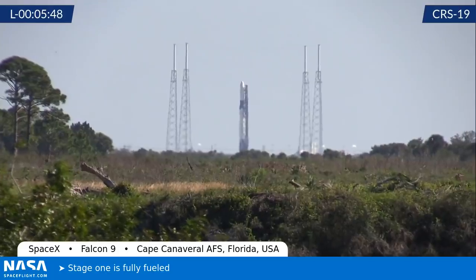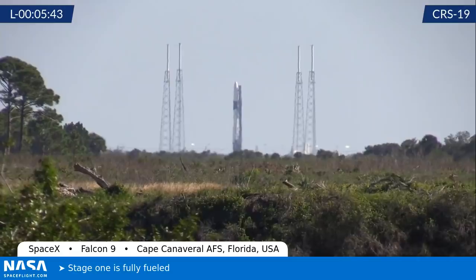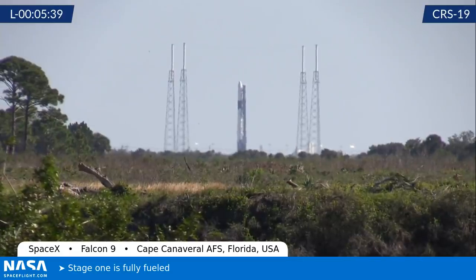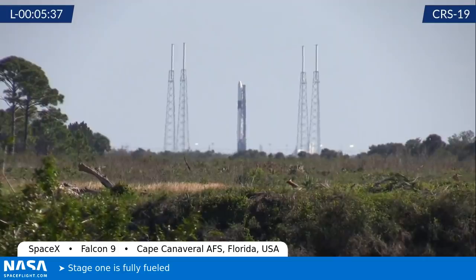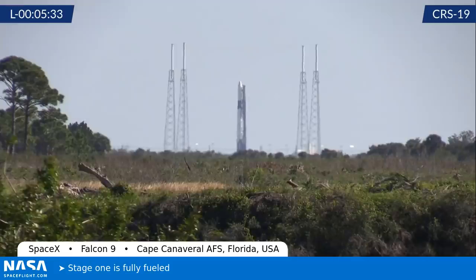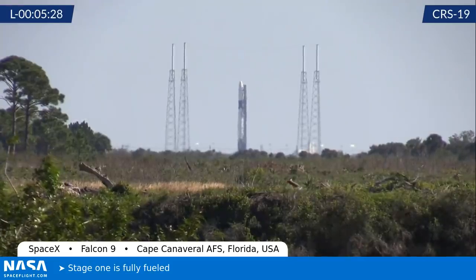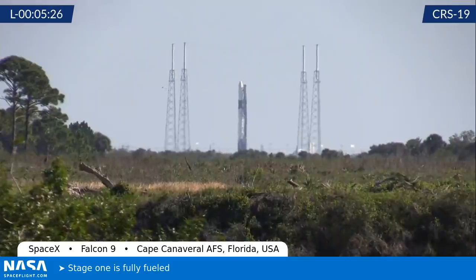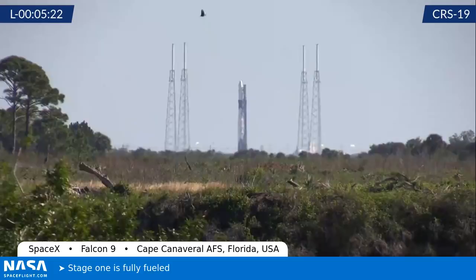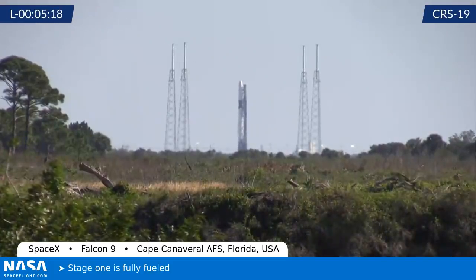All right, so we are about 6 minutes away from our anticipated liftoff at 12:29 and 28 seconds. Engine chill down has begun, so all that cold liquid oxygen that they have pumped into the first stage, they are now slowly draining into the 9 Merlin 1D engines at the base of the Falcon 9, thermally conditioning those engines so they are not cold shocked at ignition. Very, very important process. So that is in work right now.